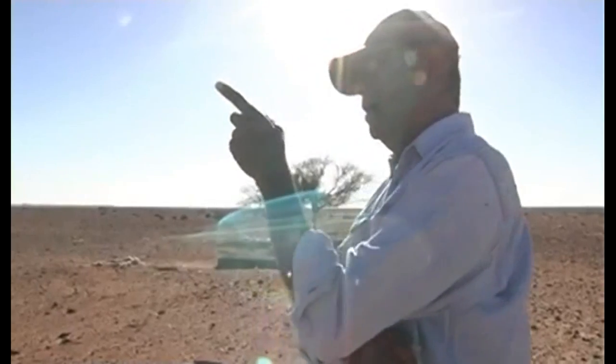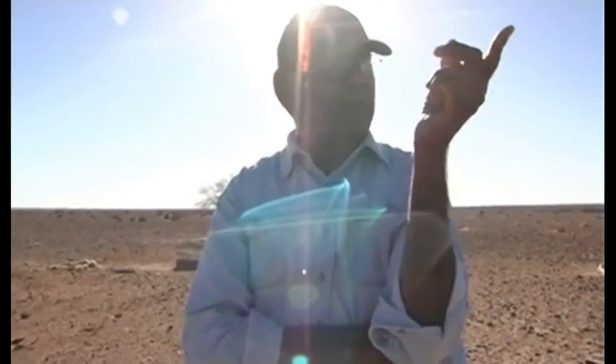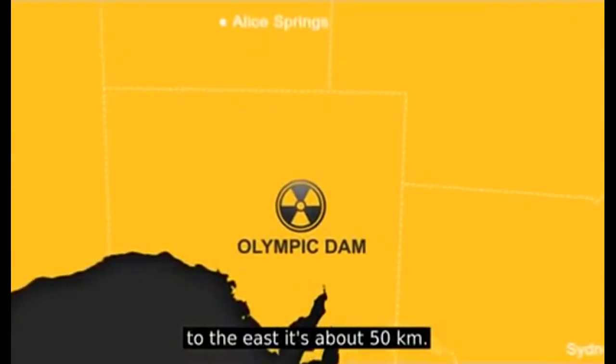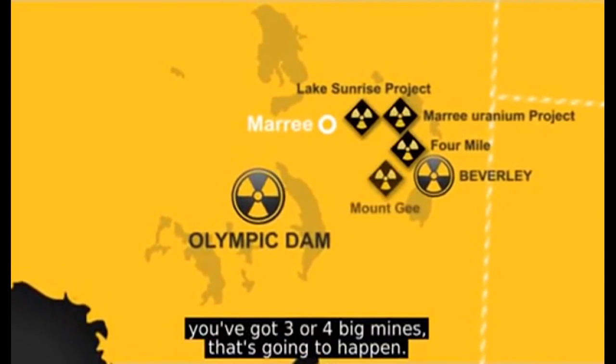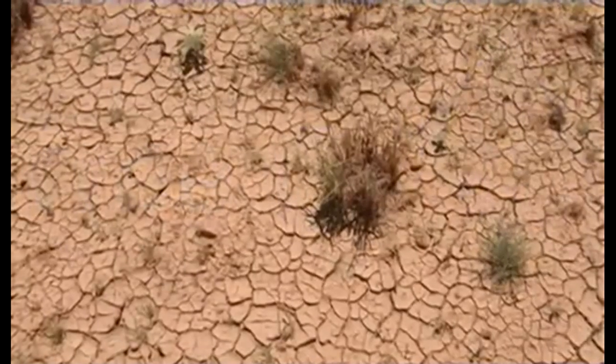Four big uranium mines within a radius of 50 kilometres or 100, well, Roxbury's about 100 from here, but if you go to the east, you're probably looking at 50 kilometres. So, say within a radius of 150 kilometres, you've got about three or four big uranium mines that's going to happen.